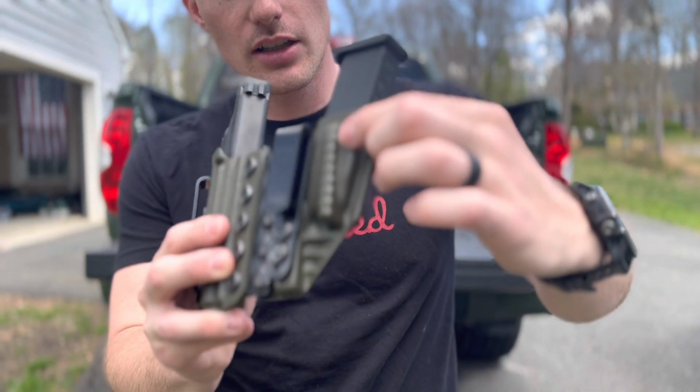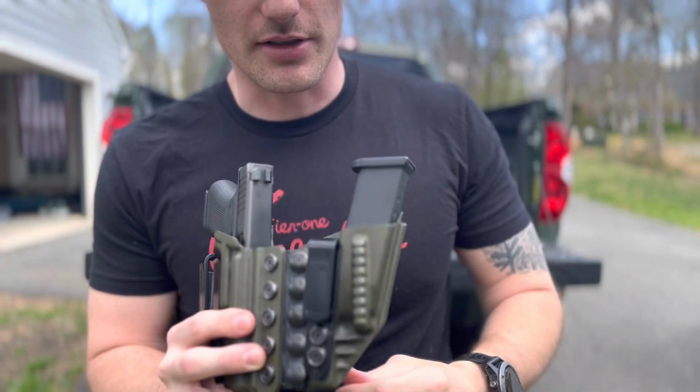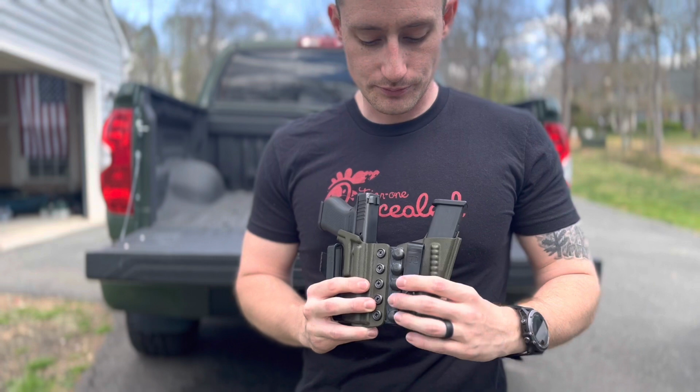Second of all, Tier 1 has figured out that they've put these grooves here, I don't know if you can see that, so that it pushes in the sidecar. Not a lot of companies do that, and that's extremely important.